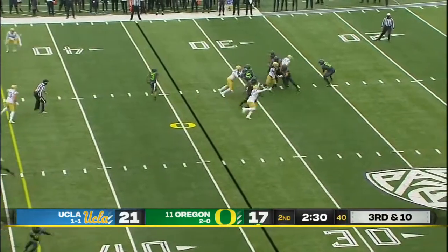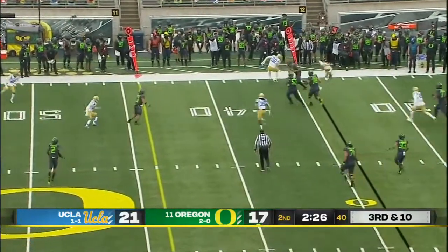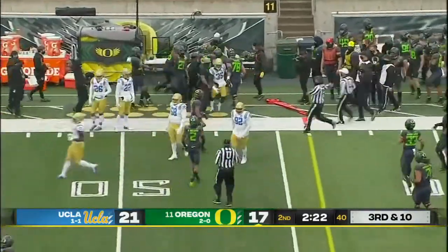Third down for Shuck. And they get there again. Shuck eludes it and now starts to run. Breaks one tackle and gets down the sideline for a first down.